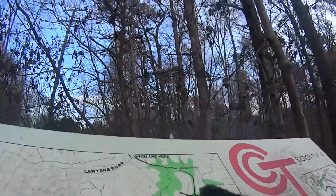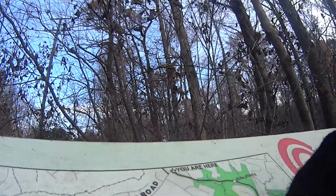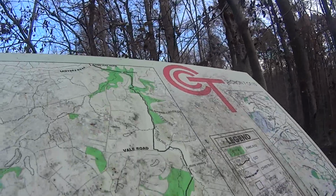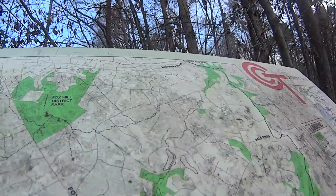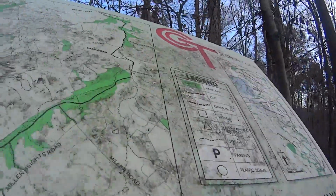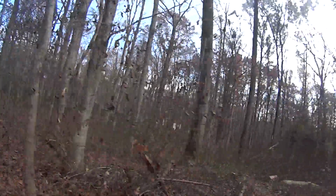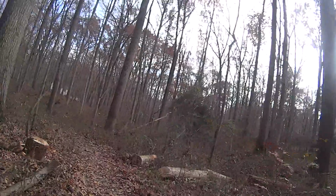Okay, so here we are. You are here. And we're going to come down this way and just kind of trek down this way a little bit and see what we can do. This is Reston up here. This is Oakton down in here. Difficult Run Stream Valley Park. So let's just take a quick little jaunt back in here and see how it goes.